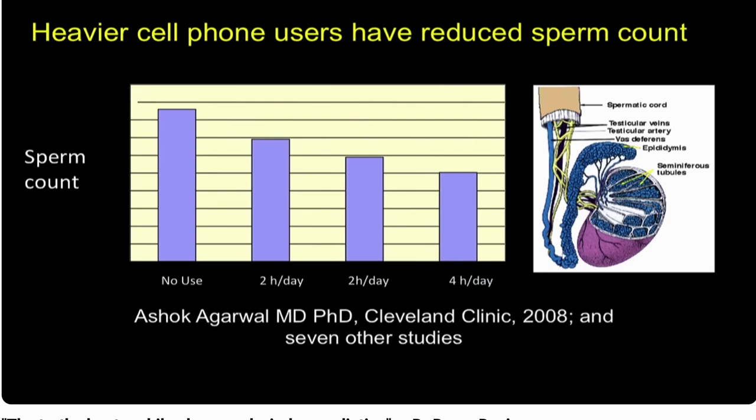So we can debate legitimately the question of brain cancer, and I would welcome an open and honest debate about that question. But when it comes to issues like this, there really is not much to debate. And it's interesting that the research on this issue comes from people who are expert in male fertility, who started to treat men at infertility clinics and noticed that this was a major contributor to their fertility problems.